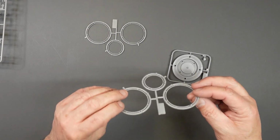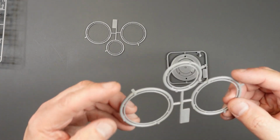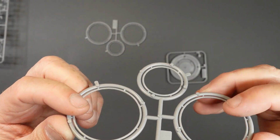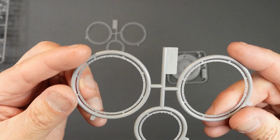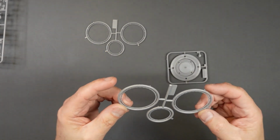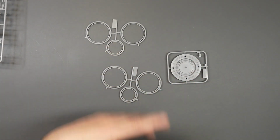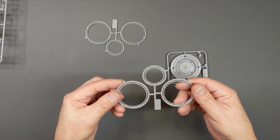Okay, so they're halves. So the tyres are in halves. So they're going to sandwich the Photoetch. You can see on here, on this side, you've just got the nice round section, and then when you turn them over, you've got all sorts of little cutouts and holes and everything to line up with the actual sprue. So I guess you can build the wheels up first, paint them and everything, and then add the tyres after.